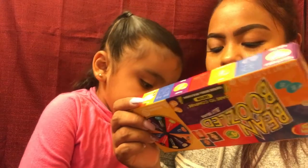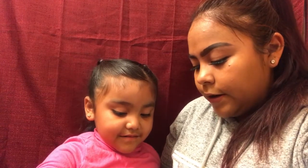Okay, so we're gonna do rock, paper, scissors. Rock, paper, scissors. Oh, we tied. Okay. Rock, paper, scissors. Addie, go first. So we're gonna spin the wheel. She got the lime one. It could either be the lawn clippings or the lime. Okay, so you get this one right here. Pick out of these two. Okay? Pick one.